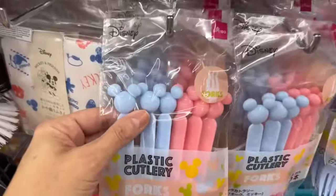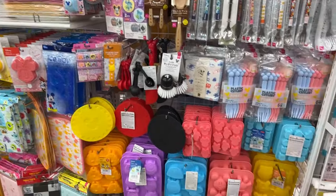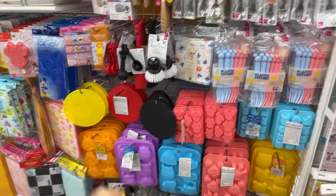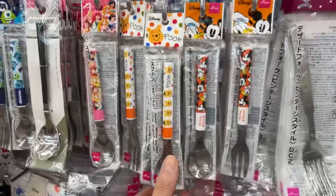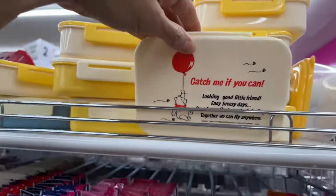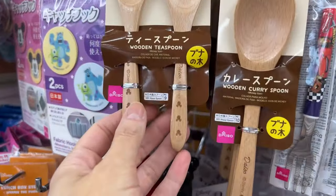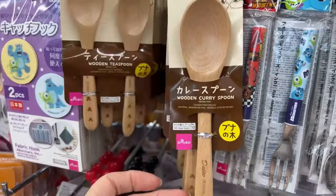Oh, these are cute. Oh my gosh, Diane, are you watching? Diane, if you're not watching, check this out. This whole area is Disney. We have the utensils, the little cute containers. Oh, look at these little wooden spoons, wooden teaspoons, curry spoons.